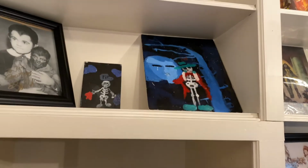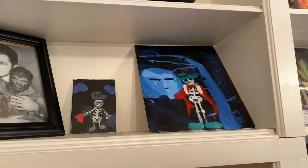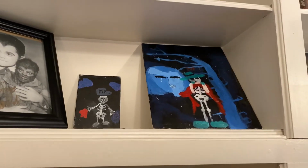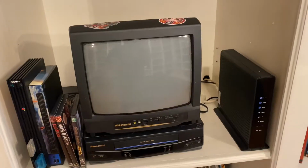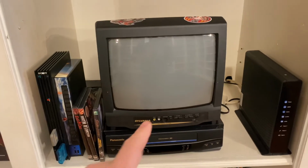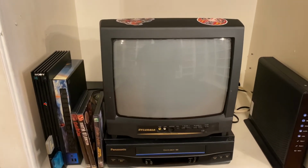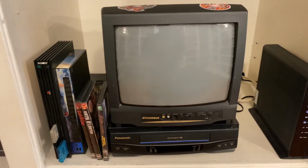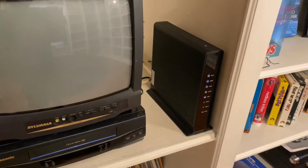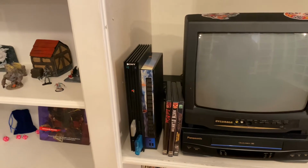Some artwork my daughter did for me from an anime that I love, Galaxy Express 999. My youngest daughter did this one. Really cool. I know some of you guys are rocking your 75-inch flat screens, but this is the way to watch retro movies. You got a 15-inch CRT here, VCR, VHS movies, VCR tapes. Got the PS2, so I can watch some DVDs on it.